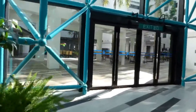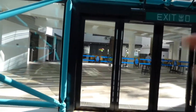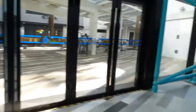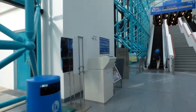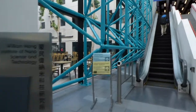Another couple of eateries that are here is the Hungry Korean. Oh, you missed it. Hungry Korean. I ate there once. It was pretty good, but it was kind of expensive. So wouldn't really do it too often. I can get better Korean food at home. And there's another one called the American Diner, which we will pass by in a second.